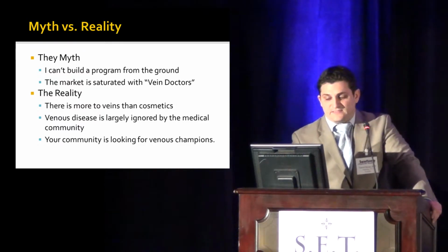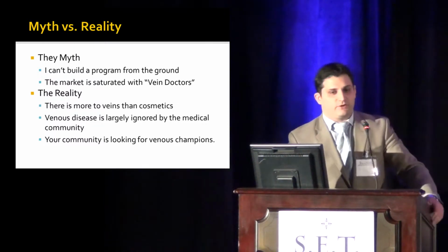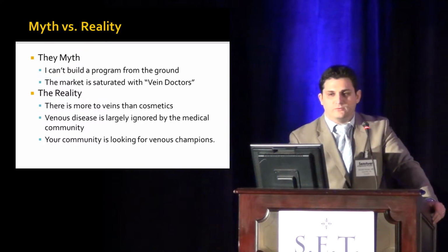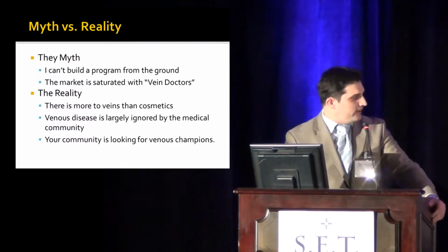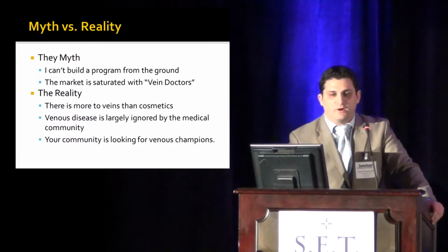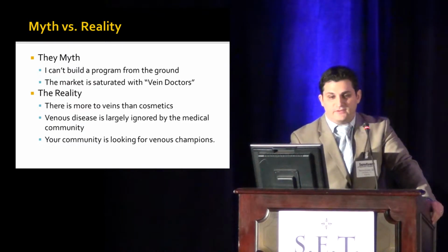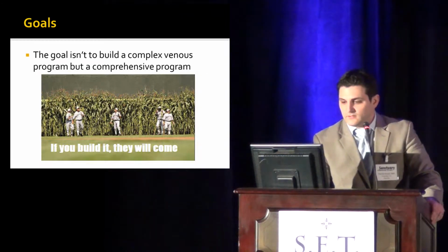Venous disease is still largely ignored by the medical community. Dr. Cherry said he had a patient with a complete venous occlusion by tumor, and the patient, at one of the best hospitals in the world, was told there was probably nothing to do, and he had to find a different surgeon who'd come back to the vascular surgeon and say, what can we do? And realistically, your community is looking for a venous champion. So if you build it, they will come.